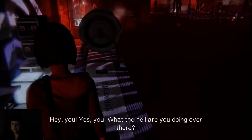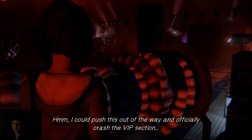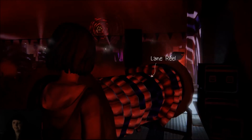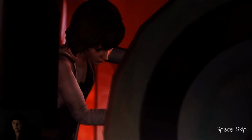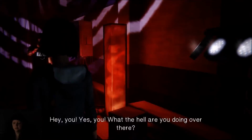Yes, you! What are you doing over there? What the fuck? This is... I don't know. Oh, fuck's sake, I need to go back. Do something else. Move the speaker first, maybe. I could push this out of the way and officially crash the VIP section. I'm gonna knock the fucking thing. Yes, you. You knock.